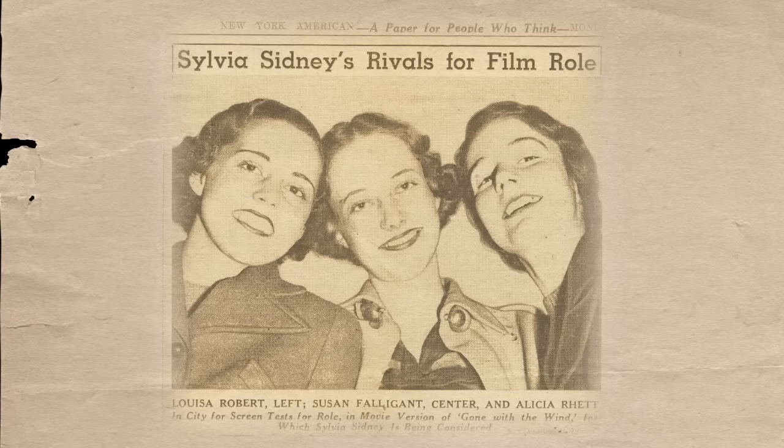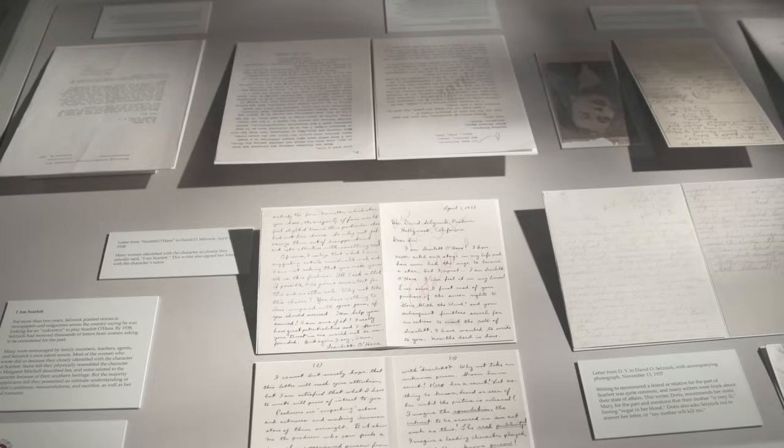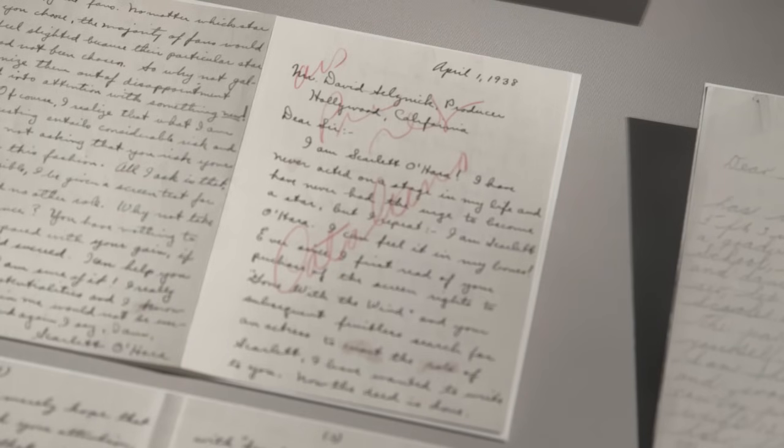Selznick had put out the word that he wanted a new personality to play Scarlett O'Hara and invited ordinary people to submit their photos and write in to ask for this. And we know that there were hundreds of thousands of letters written. Selznick kept about 6,000 of those.